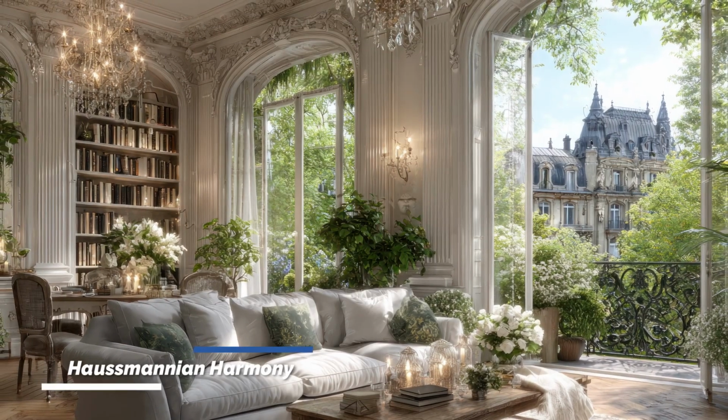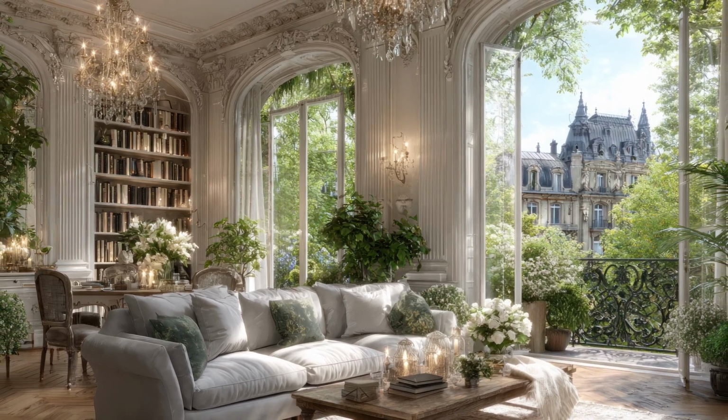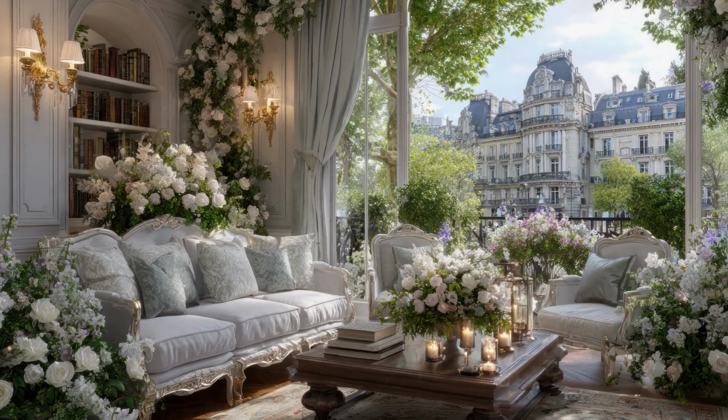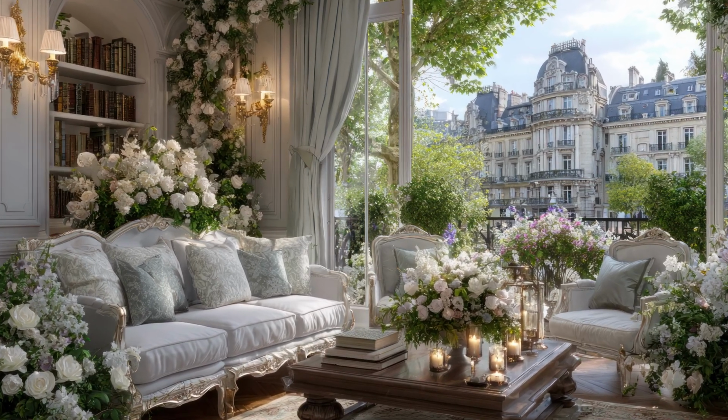Baron Haussmann reshaped Paris with symmetrical streets and uniform facades. At home, mimic this harmony by creating balanced furniture layouts, using symmetry in shelving or lighting, and keeping sightlines clean. The effect? Instant architectural calm.